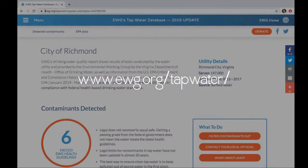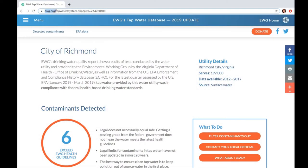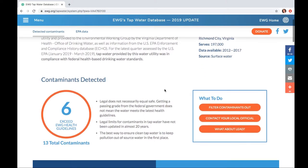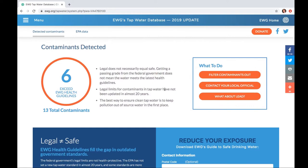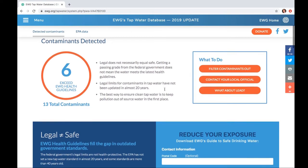I did. So I started out by going to www.ewg.org/tapwater. I typed in my zip code and up pops some information about my locality. Here on the right, you can see your location and the availability of data as well as the water that was tested. When we go down just a little bit, we will see the number of contaminants that were identified that exceeded the health guidelines.